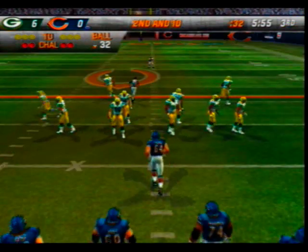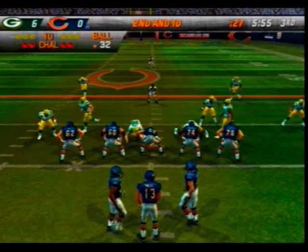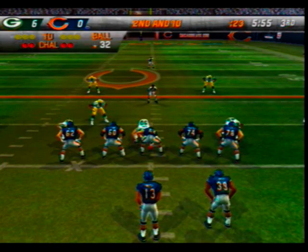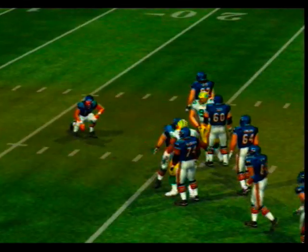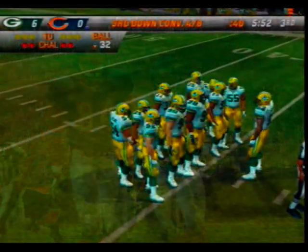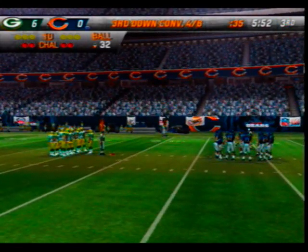Second and 10. Ball on the 32-yard line. Forrest will work out of the shotgun. They're coming with the blitz. Incomplete pass. Good call by the defense as they sent the corner on a blitz. He just had too much pressure in his face to see anything, and he threw one out there. Lucky for him, it wasn't picked off.